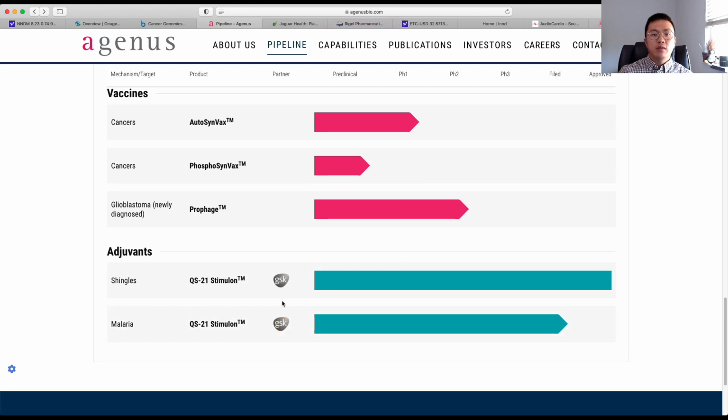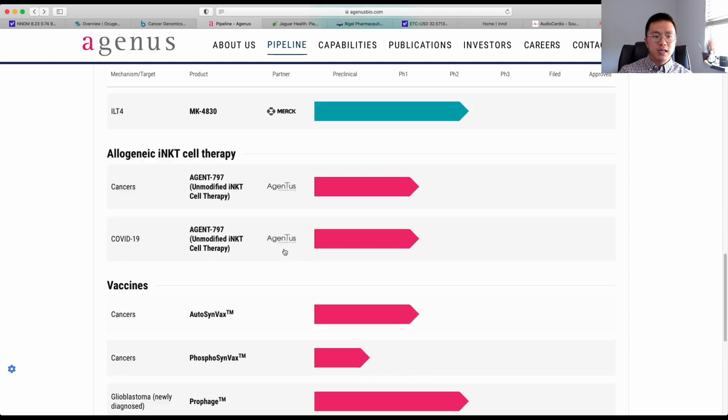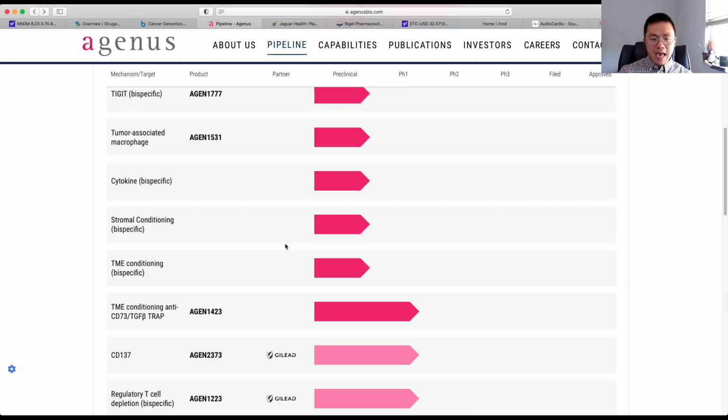As you can see here, there's cell therapy, vaccines for glioblastoma, for cancer. They have different products for shingles, malaria. The shingles product is already approved and they're partnering up with GSK. So that's just huge, right? And looking at their open positions, they have hiring in Berkeley, in Massachusetts, in different territories internationally. So that just tells you that Agenus is going to add value in the long run.